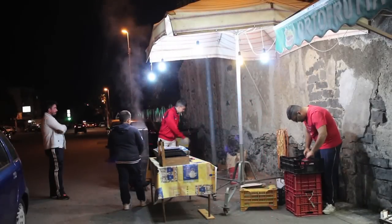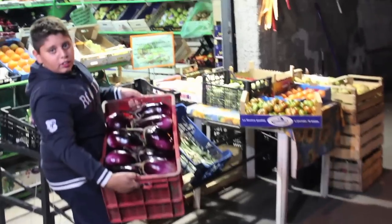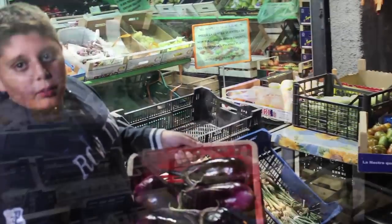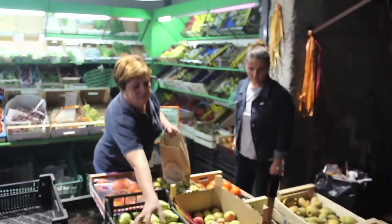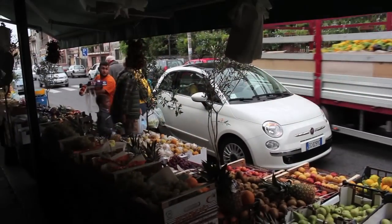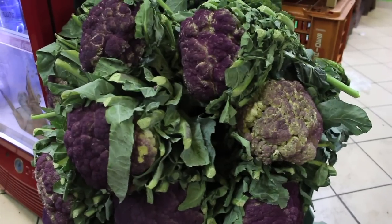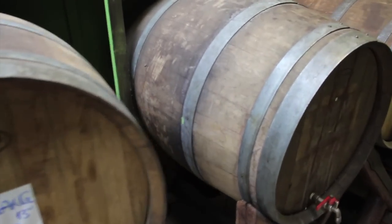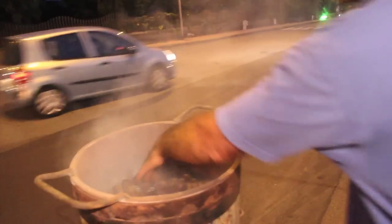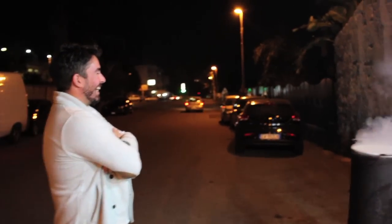This is the scene in just about every village in Sicily. Even in the evenings, markets are bustling. Autumn ushers in a new season of foods and flavors. The harvest of fall fruits, vegetables, olives, wines, and cheeses are plentiful. Some of them are prepared right on the streets and add a lively atmosphere to the community.